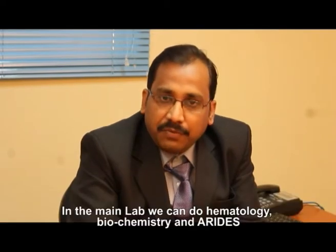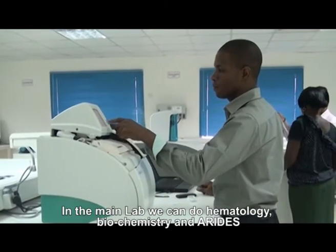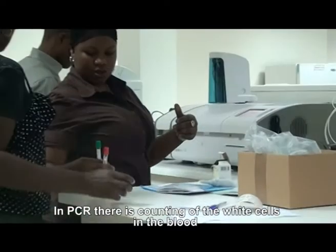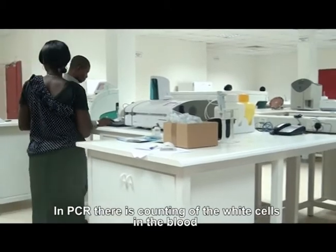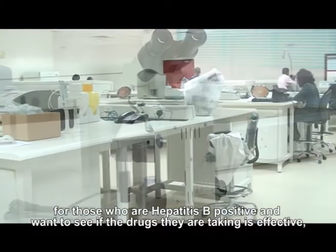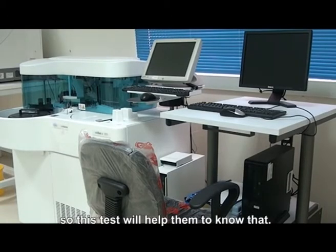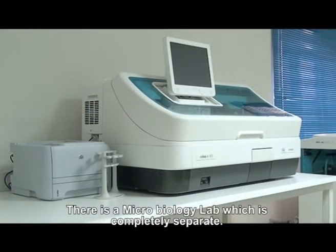In a main lab, we can do hematology, biochemistry, and RI, that is all hormonal assays. Your hepatitis A, hepatitis B, HIV, everything. In PCR, there is RNA quantification, that is counting of the viruses in the blood. The patients who have hepatitis B positive and they want to see their follow through after taking the medicines, whether medicines are working properly or not. So these PCRs will help them to know that. There is one microbiology department which is totally separate.